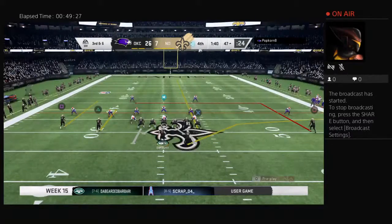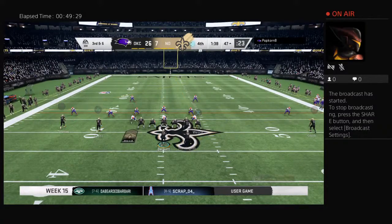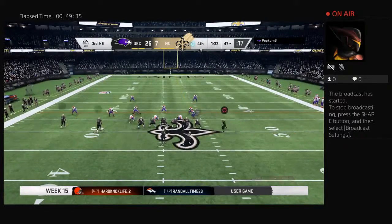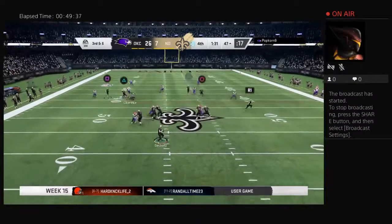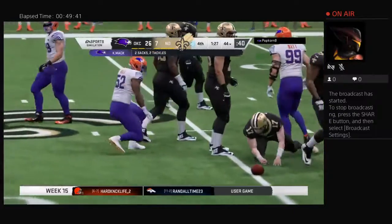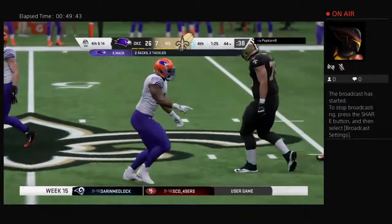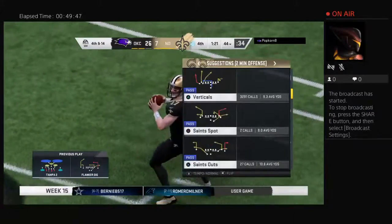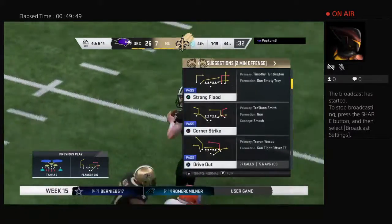And on 3rd down, a nickel formation here defensively. He'll drop to throw. Under pressure here, and down he goes. Sacked back at about the 43-yard line. Khalil Mack makes that now 8 sacks for him on the season.